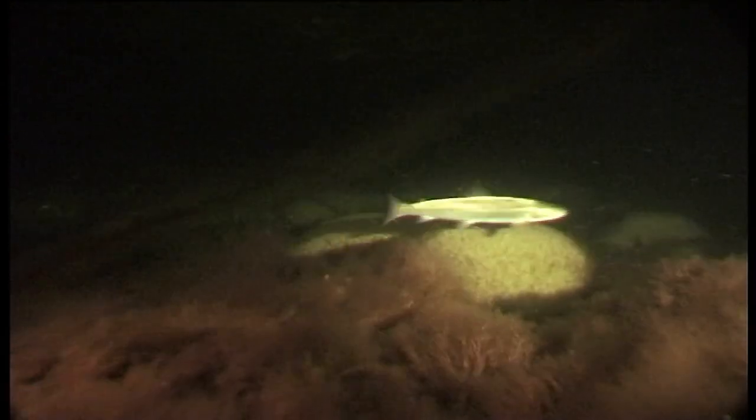Here's a little cod. And a little further out, a sea trout actively searching for prey. It's foraging higher up in the water column, maybe hunting sand eels, sticklebacks or sculpin. The sea trout are foraging individually, and they're all behaving differently.